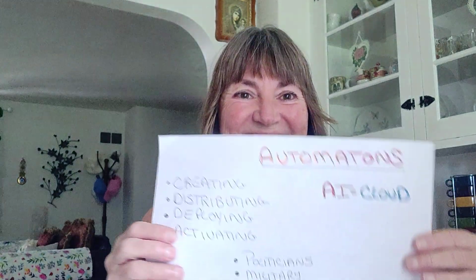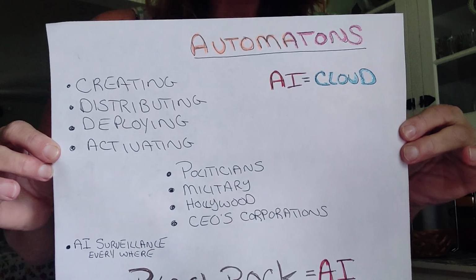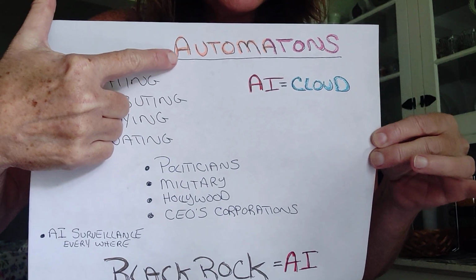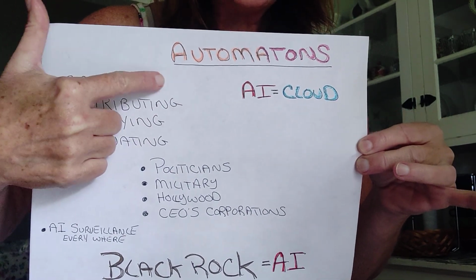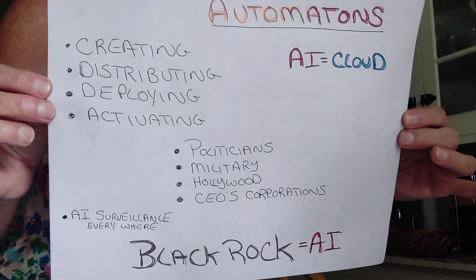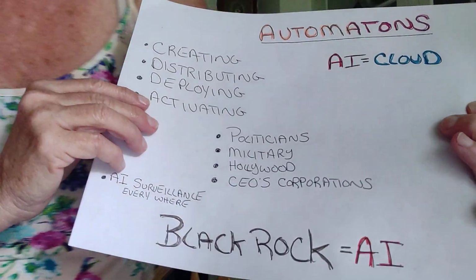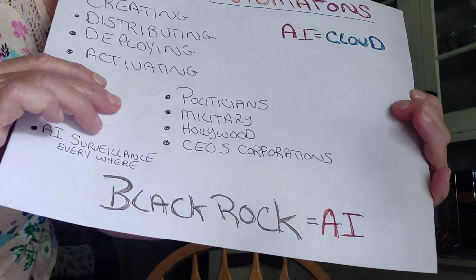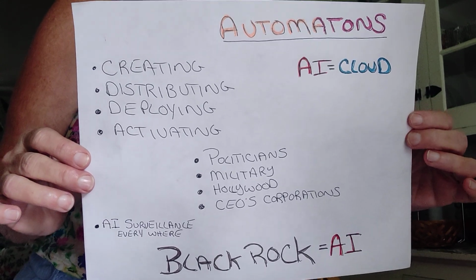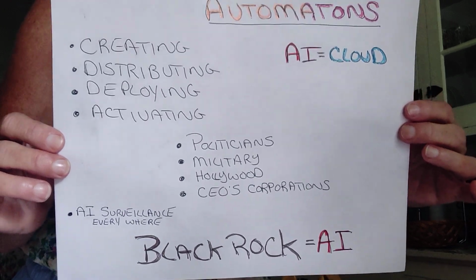Here's the next thing. Who's winning those lotteries? Those big lotteries. Could they possibly be automatons, so that they just keep the money? I mean, do you realize in our reality how many automatons are actually there? We're looking at politicians. What's on my list? Politicians, military, Hollywood, CEOs of corporations. Oh my gosh, people, wake up. Who is human? Who's left to be human in our reality anymore?